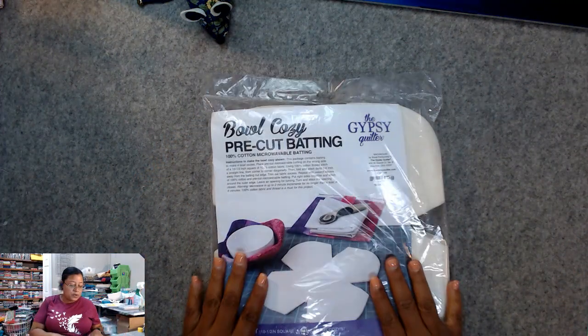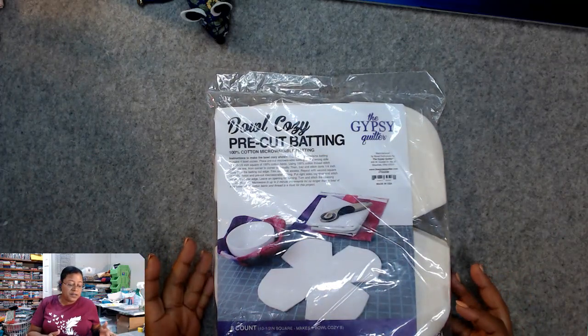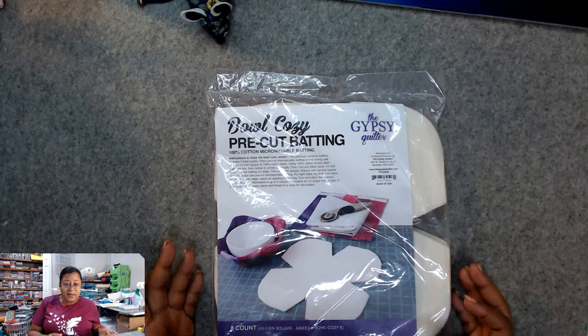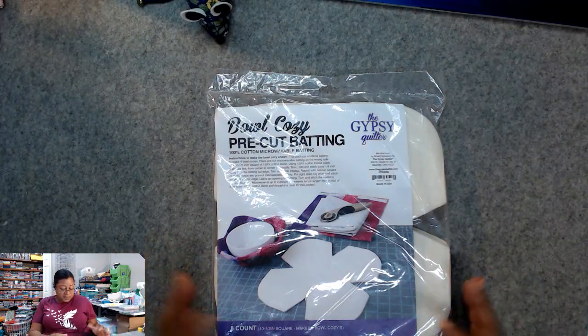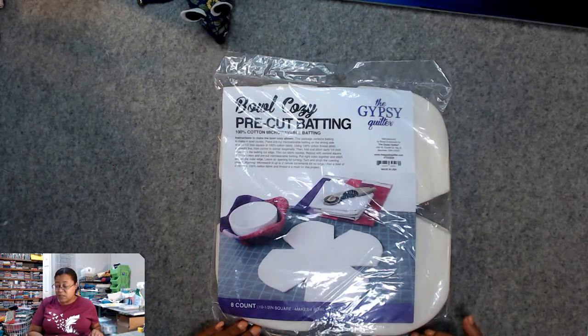And I got these because they were $6.25 with a coupon. And I make bowl cozies every year for Christmas. I normally just cut my own batting, and I'm still probably going to cut some batting. But it was nice to be able to have this. I can make 4 bowl cozies with this.